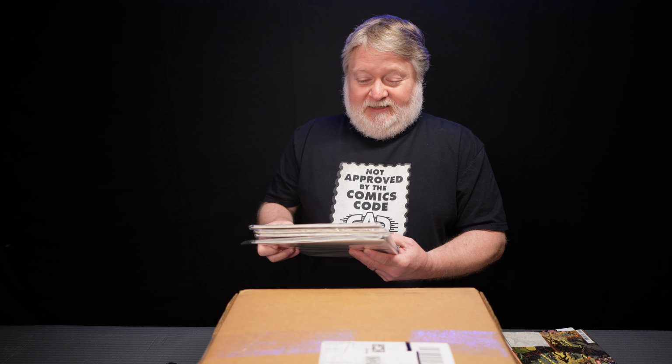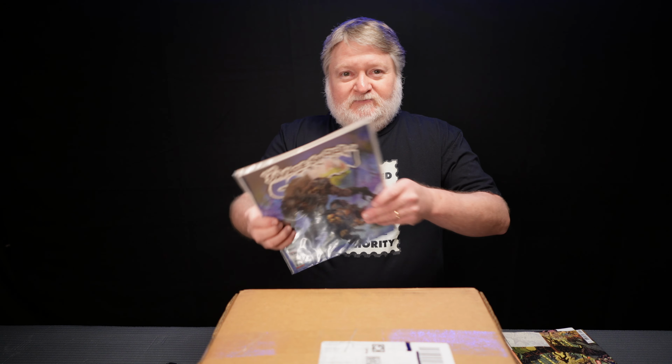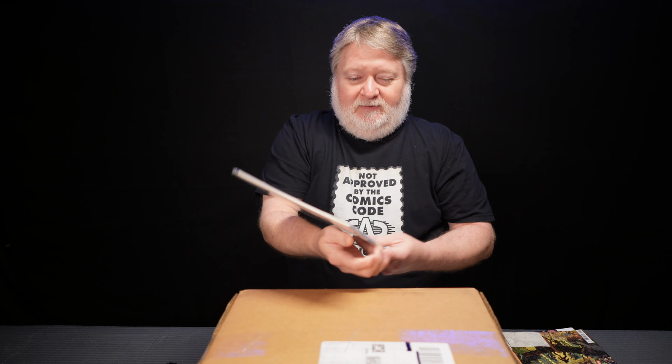Now I had got issue 1 from eBay. I had read that, loved it, despite a few printing problems that they had. But like I said, despite that, it's still great stuff. And so I needed the other 7 issues because there's been 8 out so far. So here's what I found in 2 comic book shops. I got issue 3. And I got these for cover price, so I didn't have to pay a premium because they're technically back issues, so that was good. So here's issue 3.